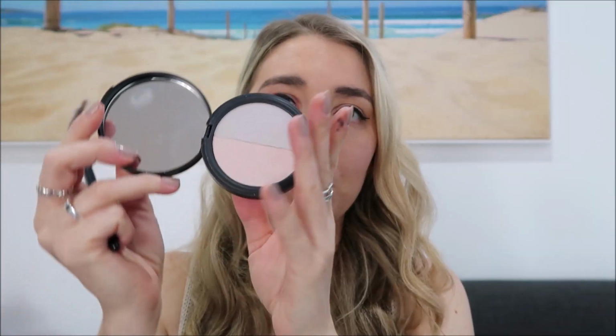So first impressions of the brush. It seems to have a metal handle and a nice little metal bit here. The bristles feel quite nice. It's quite a thin little fan brush, and I basically bought this to put my highlighter on. So I have my e.l.f. highlighter here in the shade Mermaid Tail, and I bought this at the e.l.f. store in New York. It's just this beautiful holographic color. So I'm just going to try and pick up some highlighter on this brush and see if it works.